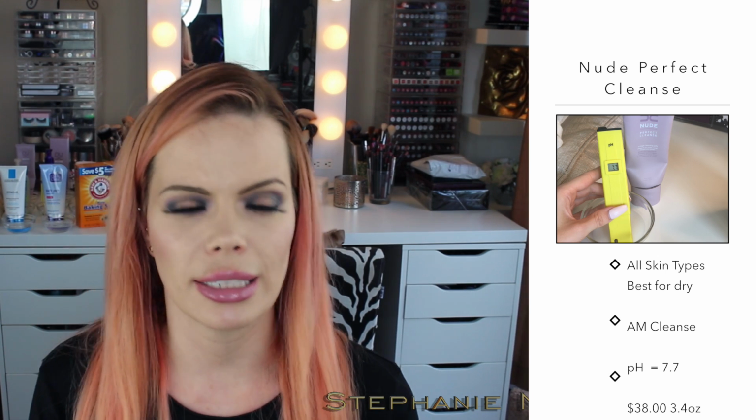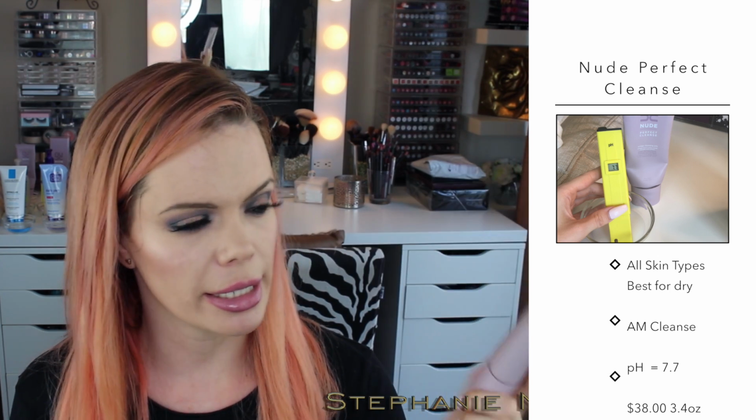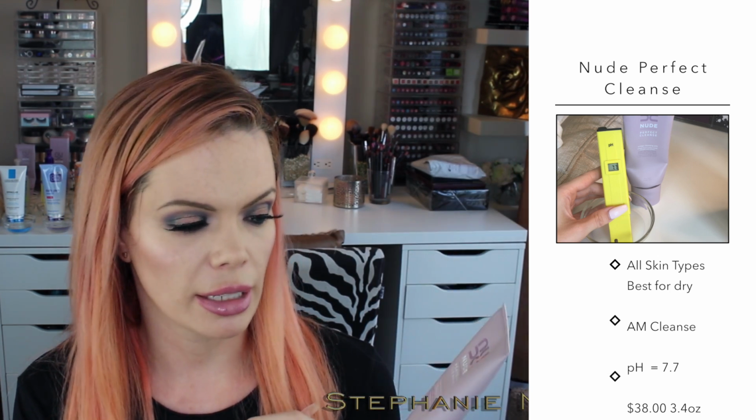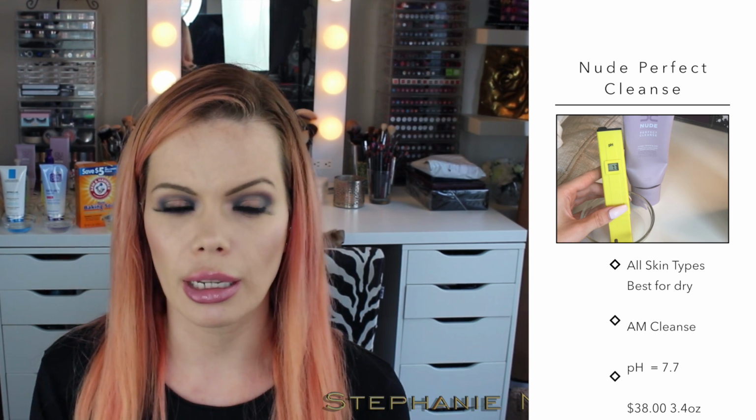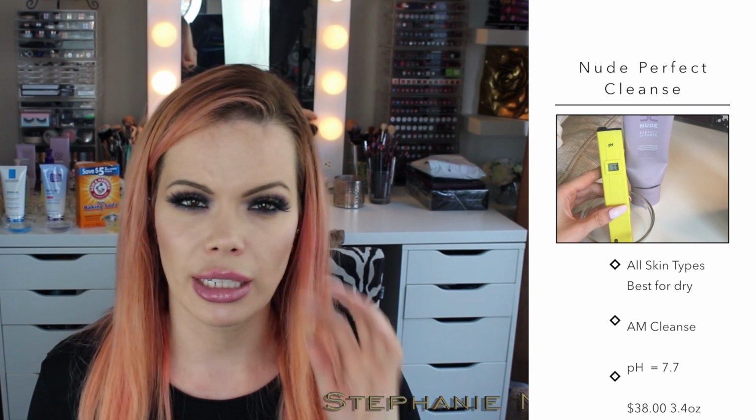I don't know the exact date. You can buy this from Space NK. You'll just have to pay the shipping over to the US, which gets pricey. But if you do have something like this, the Nude Perfect Cleanse Omega Cleansing Jelly is super gentle. It never leaves my face feeling tight.